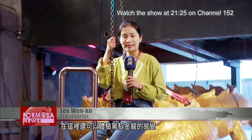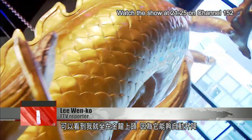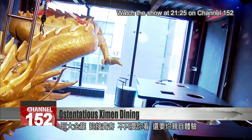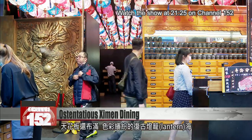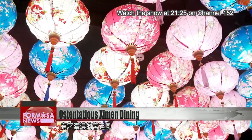You can even ride on a golden dragon's back. You can see I'm sitting on it now. That's because it ascends and descends automatically. The giant dragon welcomes guests like few decorations can. The restaurant owner says it costs 6 million NT. The ceiling is covered in a sea of colorful traditional lanterns, giving the space an imperial glow.